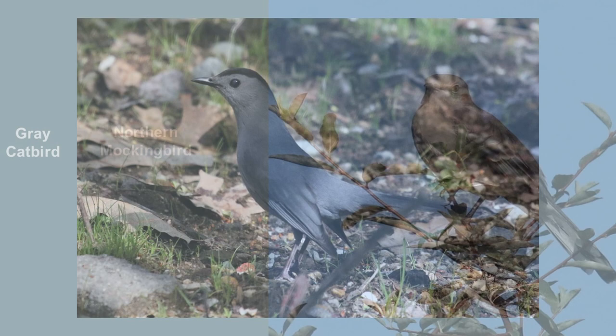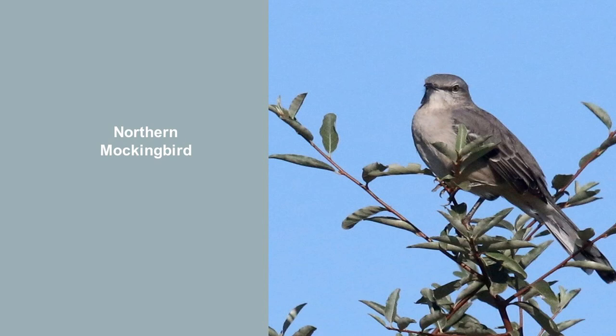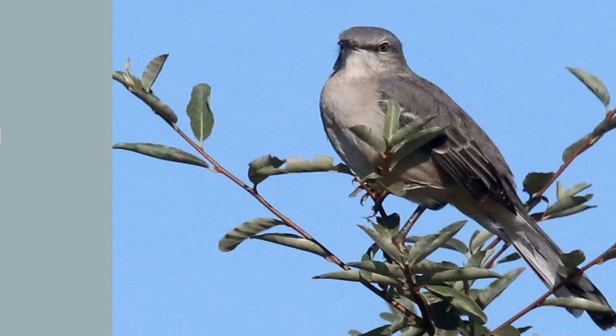Here's a mockingbird, and mockingbirds are having a tough time. There used to be more of them here, but they're still around, and if they are around, they'll spend the winter in more or less the same area.